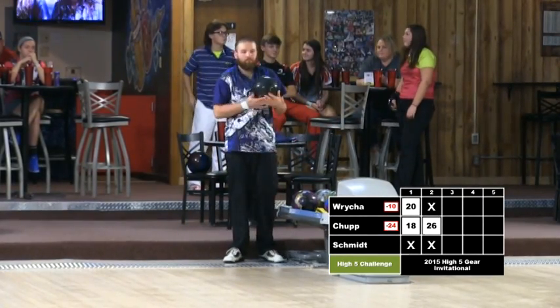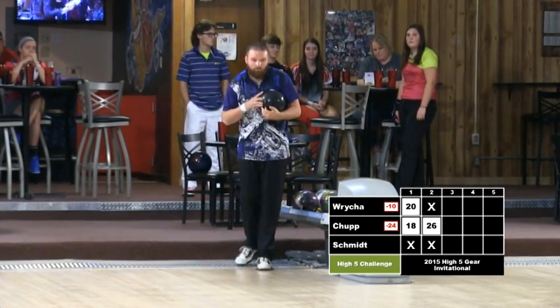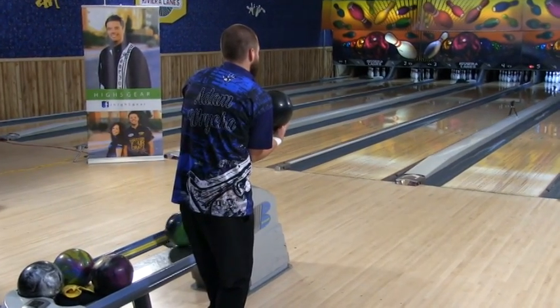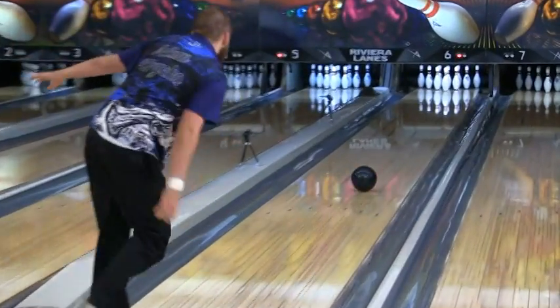High 5-gear challenge match, tight match right now. Blake Schmidt, the early double, early lead, 10 pins over Adam Richa. Adam needs this double. A good lane here. It's a great opening shot. Love the 10.